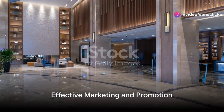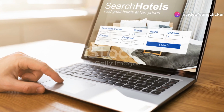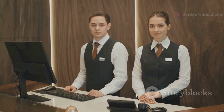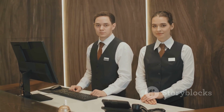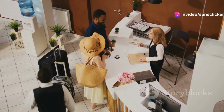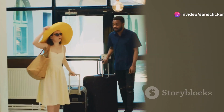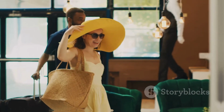Next, marketing and promotion. In the digital age, having an online presence is crucial. Build a user-friendly website, maintain active social media profiles, and engage with your audience. Highlight your hotel's unique selling points and showcase positive customer reviews. A strong online presence can significantly boost your visibility and attract more guests.